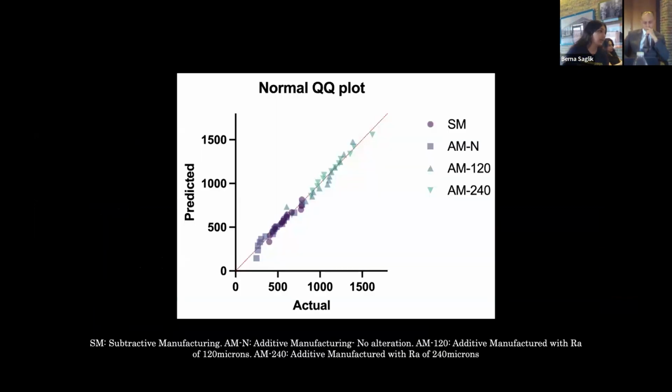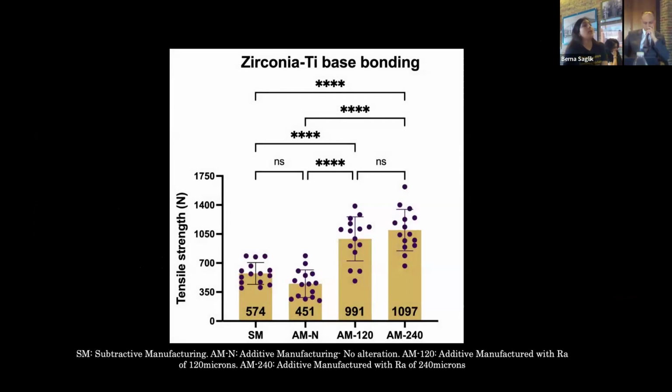Now the results are really interesting. First, we did the QQ plot test to make sure that we have a normal variation between the tests, and we did a one-way ANOVA test over here, and this is what we actually got. Comparing all the groups together, you can see that there wasn't really any statistical difference between SM and AM, and here SM and AM is the milled and printed, no surface alteration, versus when we go to the 120 and 240 surface alteration, that really significantly made a difference. But with a one-way ANOVA, because our sample size is quite limited and very small, we went ahead and did t-tests for each and every one of them, and that was an interesting point.